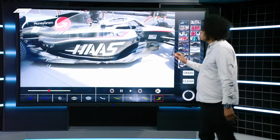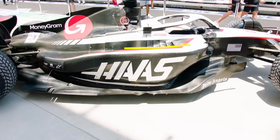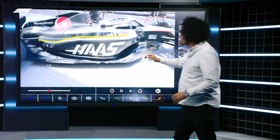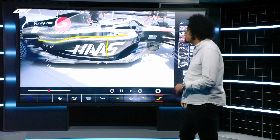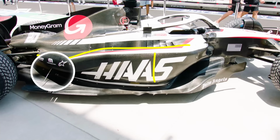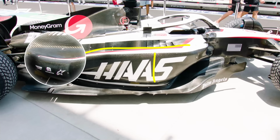Here's how Haas started the season. Look along the top shape of the side pod. It ducks down, very similar to the Mercedes axle layout at the rear, but also very similar to that Ferrari early season concept. Very slab-sided side pod there, and you can see that quite clearly. Just pay a little bit of attention to the rear stay on the floor there and where it goes to.